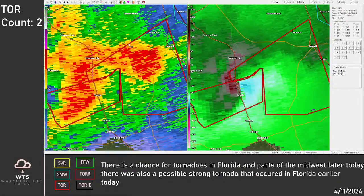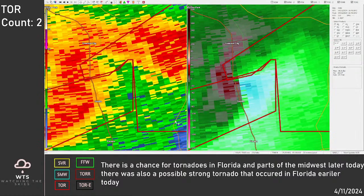Again, this warning will be in effect until 1:15 p.m. Eastern Daylight Time for the northern one. And for the one over Seaville, that will be in effect until 1 o'clock p.m. Eastern Daylight Time, moving northeast at 55 miles an hour.